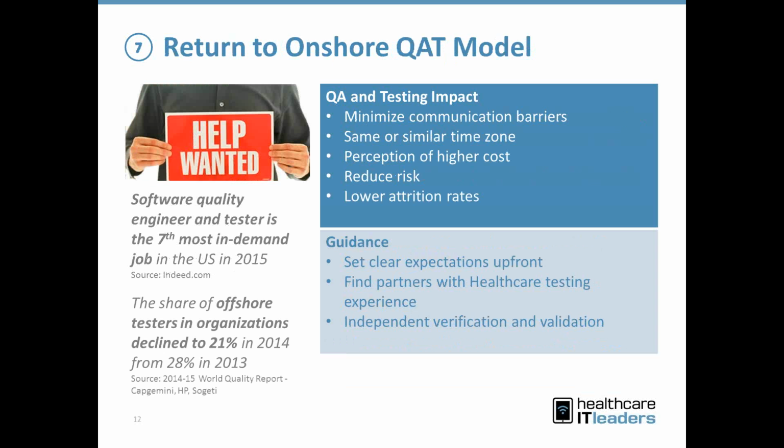Okay, Mike, well, we'll take a look at that. And trend 7 is a return to onshore quality assurance and testing. Now, we've certainly seen this as a trend reflected in our own business. Mike, why are more companies looking for onshore testing partners and testers? Alex, it does seem like everyone's looking for onshore testers these days.